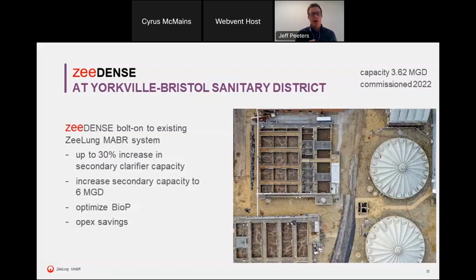Also looking at ways we can optimize BioP. Cyrus mentioned that the plant does biological phosphorus removal and trims with chemical. The fact is that the anaerobic zone that exists has a rather short retention time. So anything we can do to optimize the BioP in that constrained retention time could help to offset more of the coagulant costs for phosphorus removal. And also looking for opportunities around OpEx savings, if we can reduce RAS rates, for instance, and save some energy on pumping through the system.